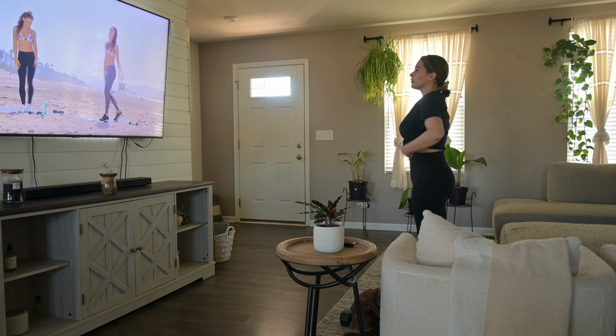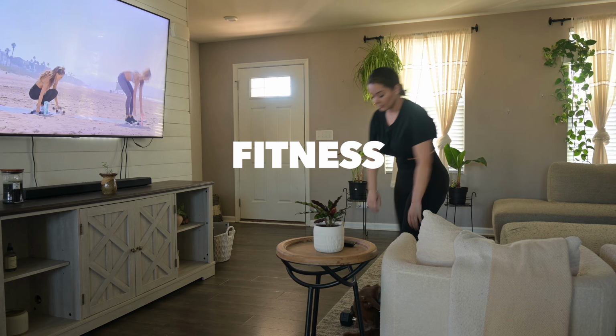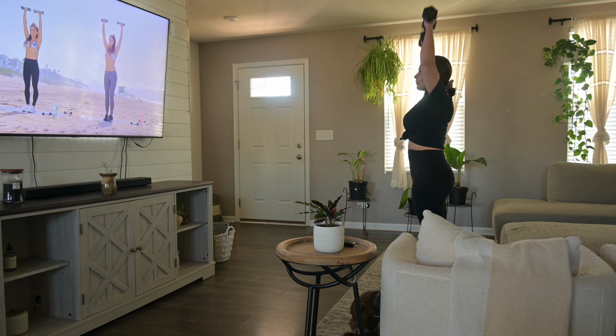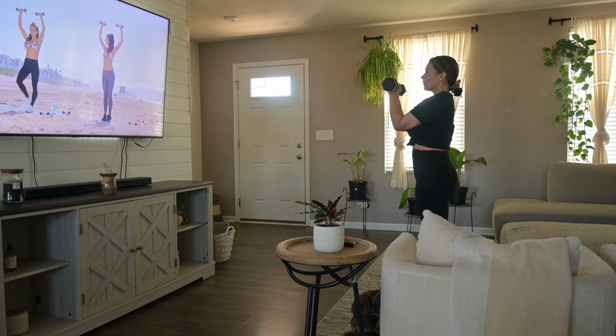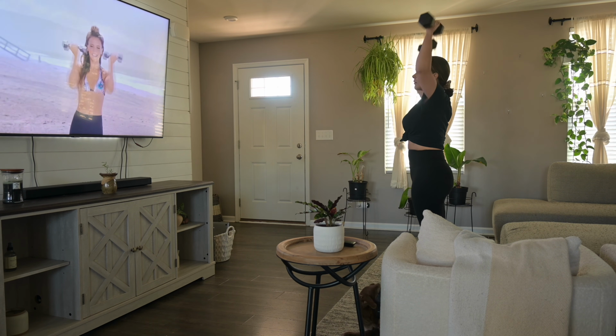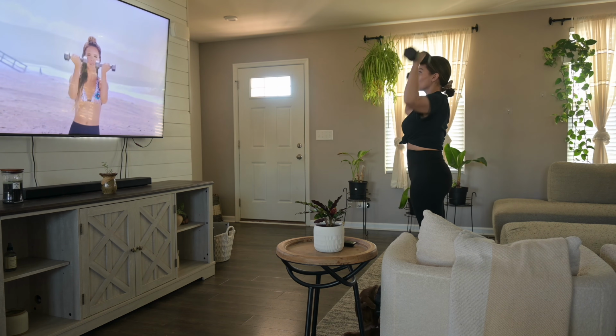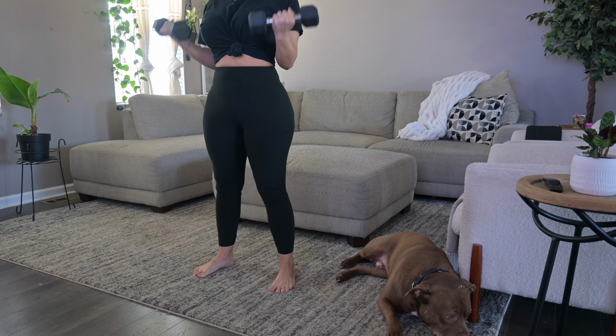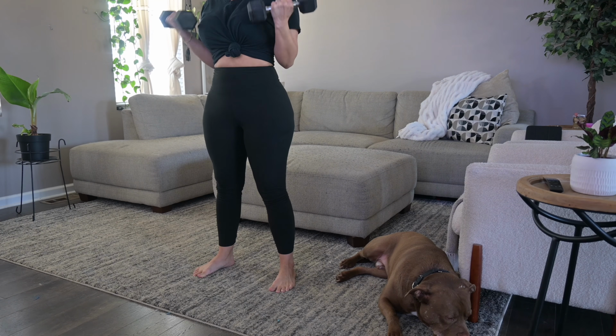Alright, so let's start with that Arnold press. Grab your dumbbell. And down. One nice fluid motion. If you want to add more core work, you can actually stand on one leg. And a lot of you ask us how much weight you should use. Phase of doing the bicep curls on the way up, and eccentric is on the way down. Control the eccentric.